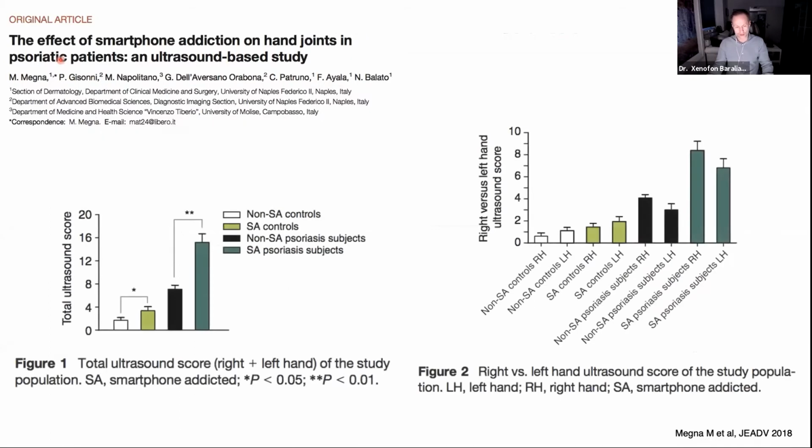One other thing, and I really like the way they thought about this in this publication, is mechanical stress. So what they did in this study was to take patients who were what they called smartphone addicted, and they checked the hand joints of those smartphone addicted patients compared to psoriatic patients based on ultrasound. And they found that if you are smartphone addicted, as compared to no addiction to smartphones, you are more likely in psoriasis to develop psoriatic arthritis.